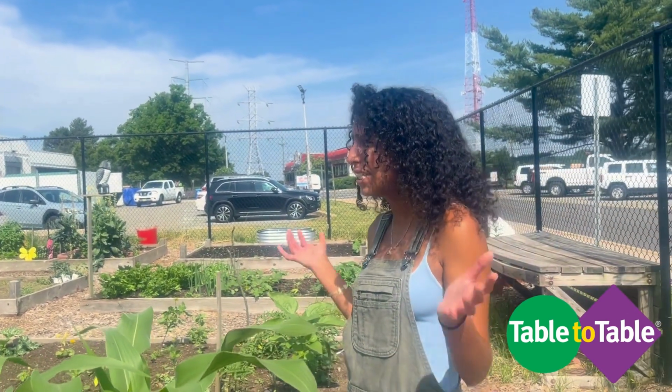Absolutely. I mean, just in this space alone, it's about 3,000 square feet total. It's 1,000 square feet of growing space, which is fairly small relative to how much food we can grow. Just last year, we grew over 800 pounds of food, and of that, 475 of those pounds were donated to the pantry on campus.